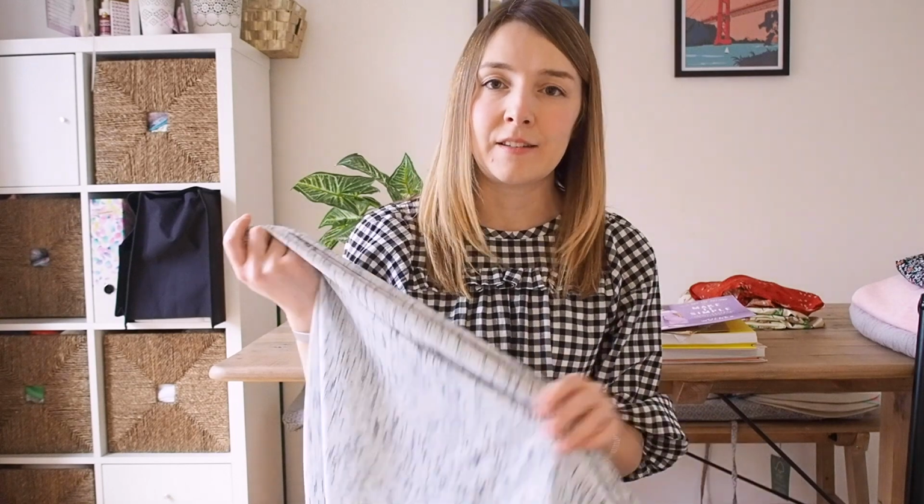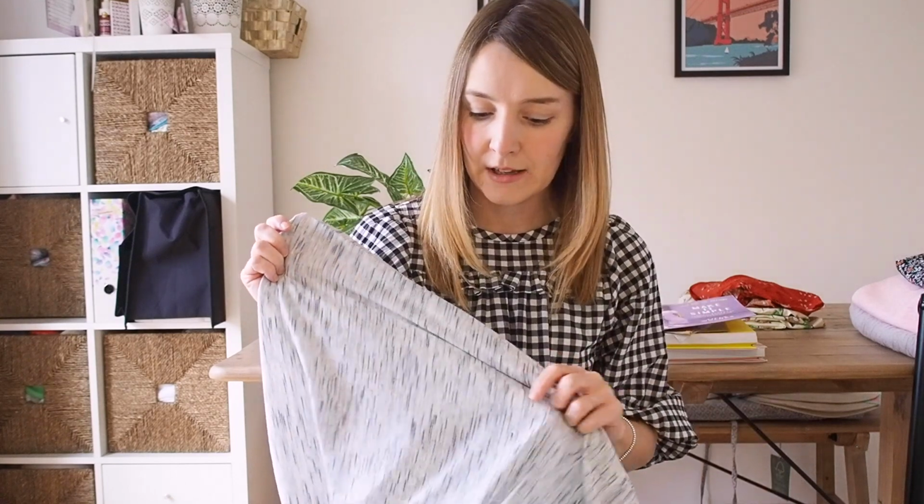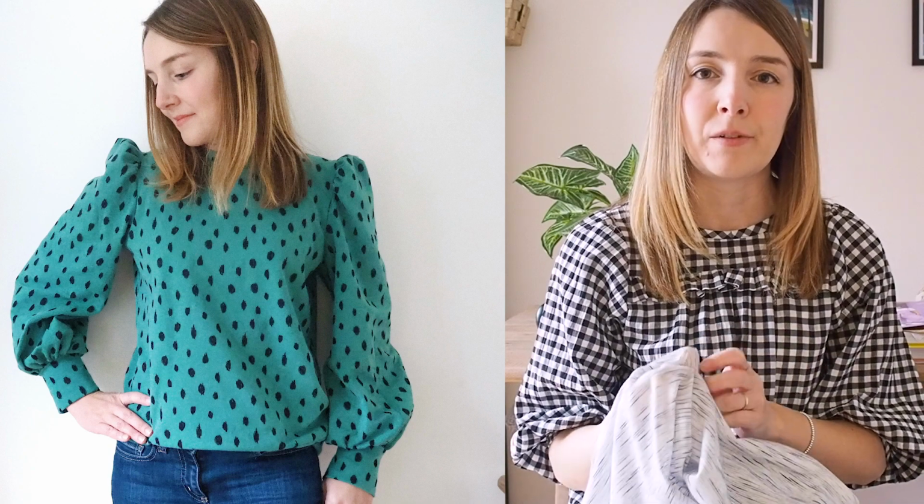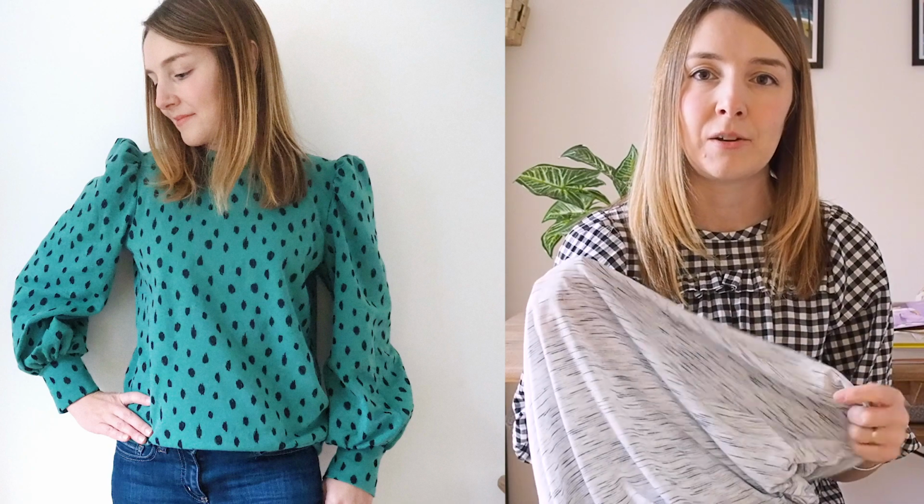Originally, again, I did think this was going to be a bit thicker than what it is, but it's fine for a t-shirt pattern. I think what I'm going to make with this is I might try a thin Billy top with the puffy sleeves because I really want to see how that works out in a more drapey fabric. I showed my Billy sweatshirt in my previous video and I've made it from quite a thick sweatshirt fabric, so the sleeves are very structured. I really want to try one in a more drapey fabric just to see how those sleeves go.